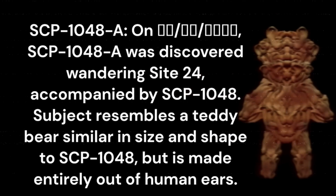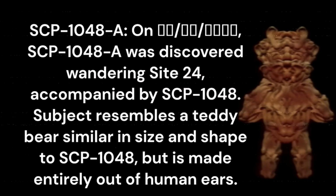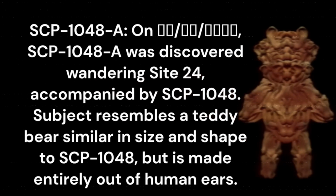SCP-1048-A was discovered wandering Site-24, accompanied by SCP-1048. Subject resembles a teddy bear similar in size and shape to SCP-1048, but it is made out entirely of human ears.